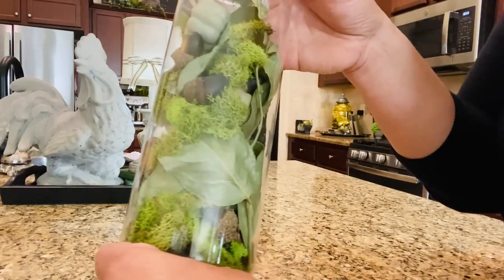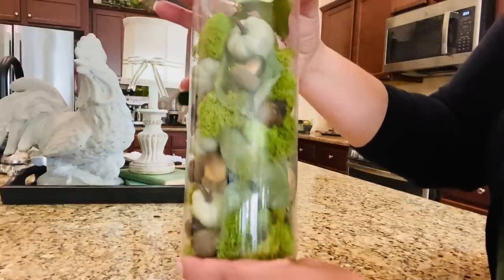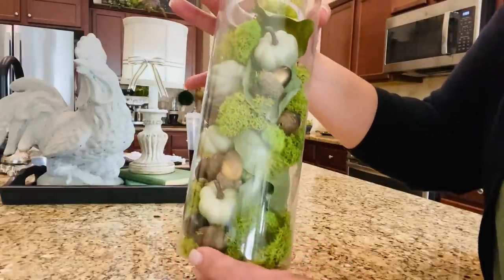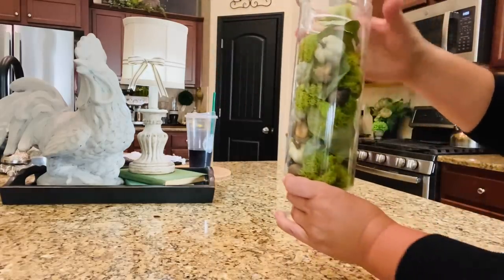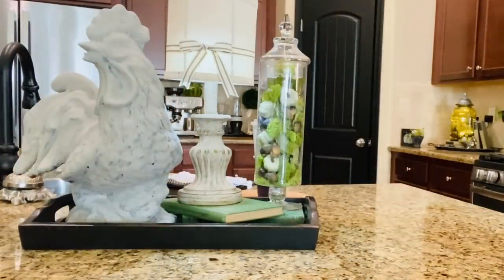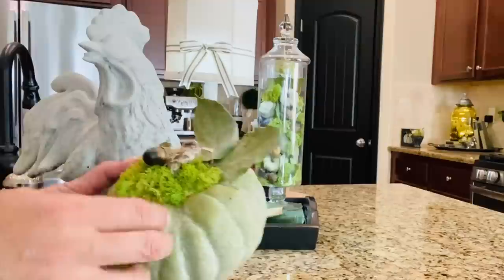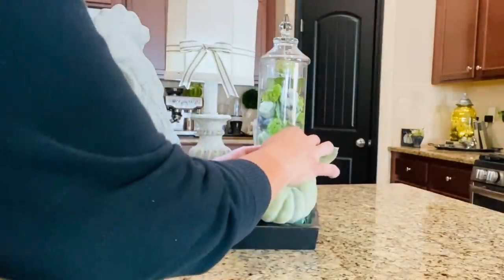Okay, the next thing I have ready is an apothecary jar that I simply filled with moss, some of those dried leaves, the acorns, and a few of those small pumpkins. What I did is I put a stem of the dried greenery in and tried to place everything in on top of it here and there so you could see it all the way up. I'm going to try and set this right back here on the tray. Then I put together a pumpkin with my moss, used a couple of those leaves and an acorn, and I'm going to prop that right about here, I think.